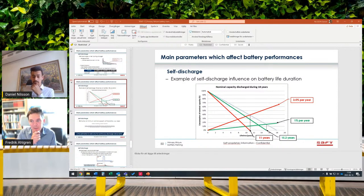We've learned a little bit about different battery chemistries now and primary cells for IoT. And it's been really, really interesting. And as you said, super easy. Or, as it's easy until you start with the details. Everything is easy if you don't understand what it's about.